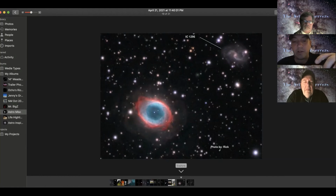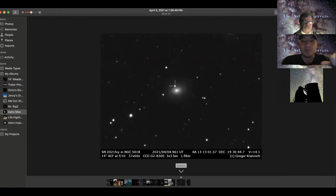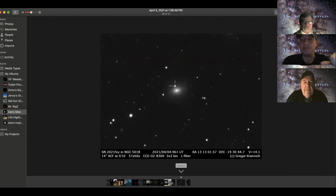So the other highlight of the night, and again, it was a short night, so it made for a short list, was the supernova in NGC 5018, and this really stood out well. It popped, super obvious, and again, it's neat when you're looking at different aspects in one eyepiece. You've got your own field stars of your galaxy, you've got this whole other galaxy, and then you have an event that's happening in another galaxy.